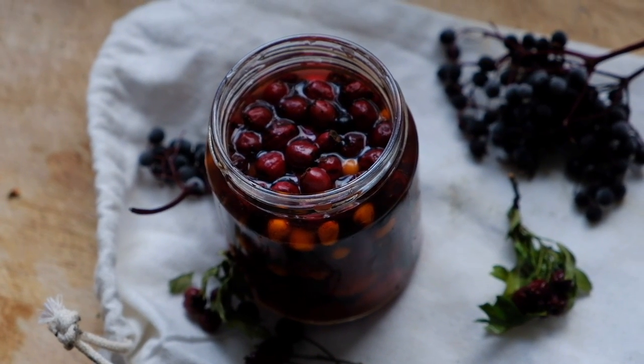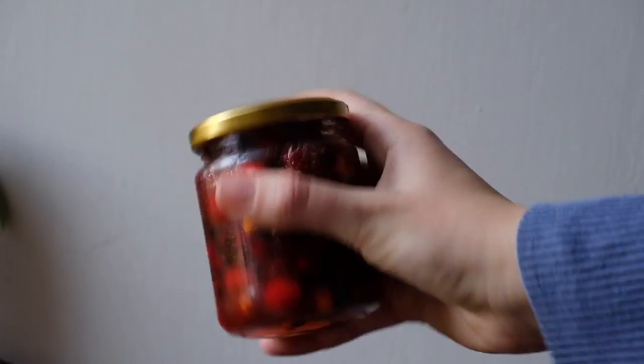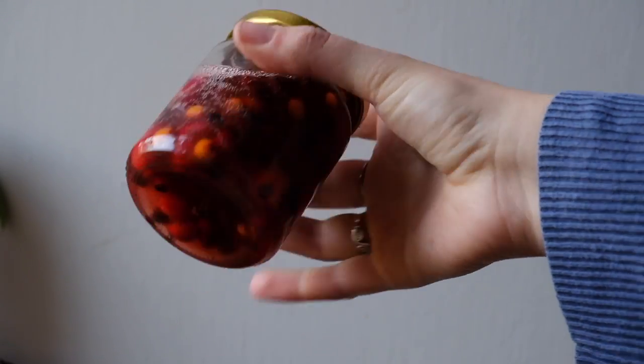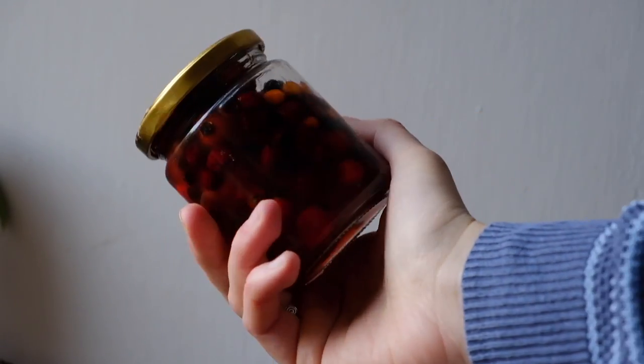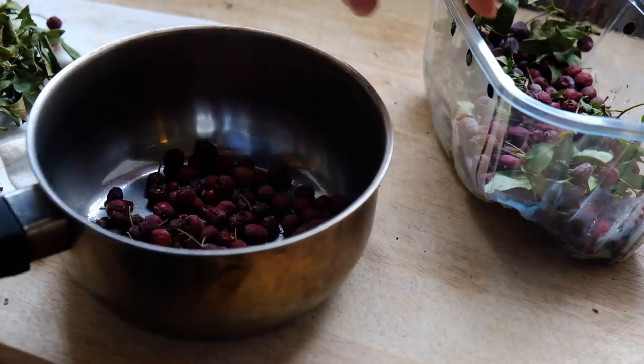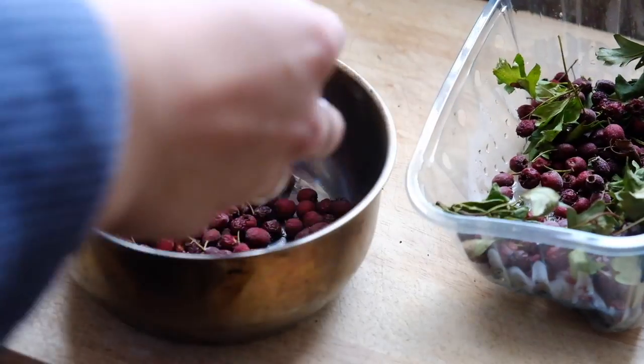Shake it well and leave it in a dark place for about 2 to 4 weeks before straining your oxymel, and then you can just take a spoon every now and then or every day.